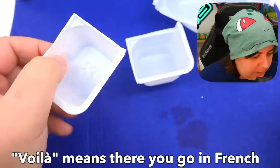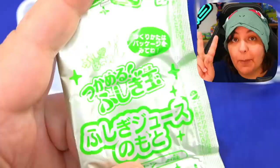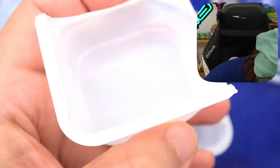Voila. So these packets here are both the soda flavor and then we have grape flavor. I love grape flavored things. And this is supposed to be like the magic solution that solidifies our actual gummies. What we're gonna do now is fill these little containers with water until the fill line right here. Not that much water, actually. It's like three scoops of this one.